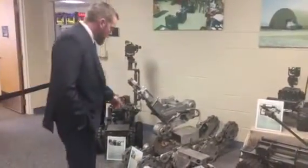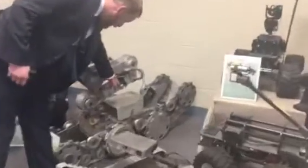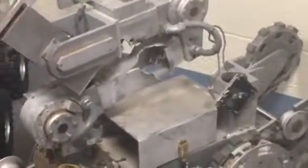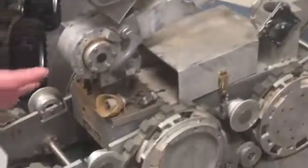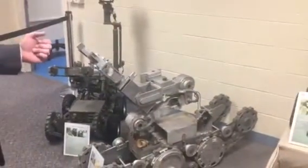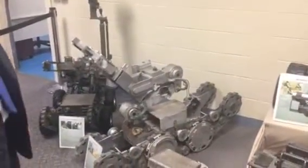If you see, this one has actually taken some battle damage, some shrapnel through the manipulator. There's also shrapnel that went through the electronics compartment of the robot, so that did significant damage to that. But that's something that came back out of an RPAT yard and came to our repair facility here.